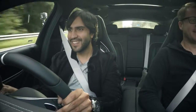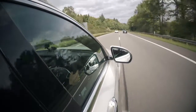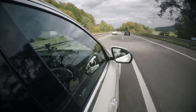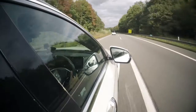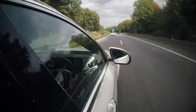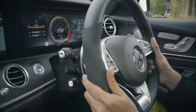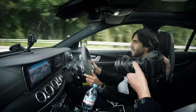This is crazy. The car just doesn't care. It's so easy for it. Incredible. It's like you said, though, you have to be awake, and you are awake, and you are aware, and that's why there's less chance of making mistakes. Yeah, stops at 261. That's maxed out.